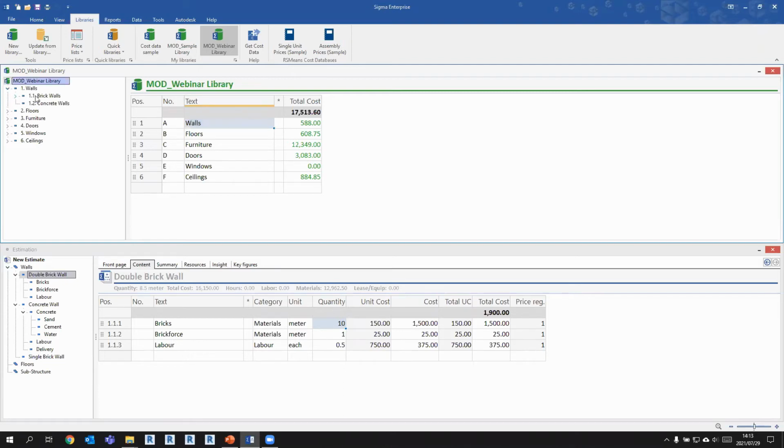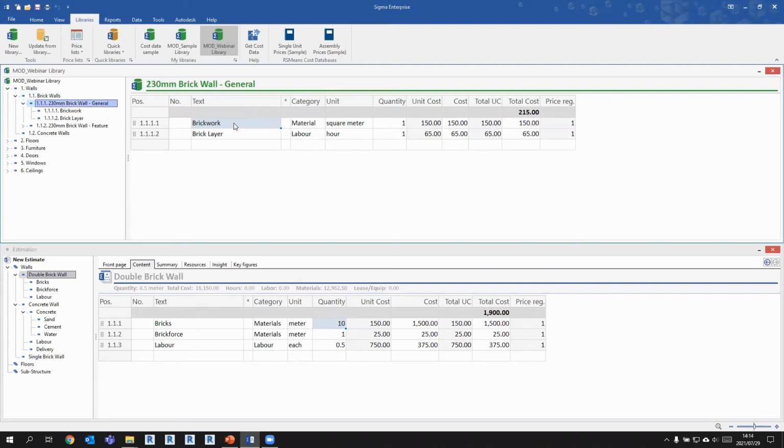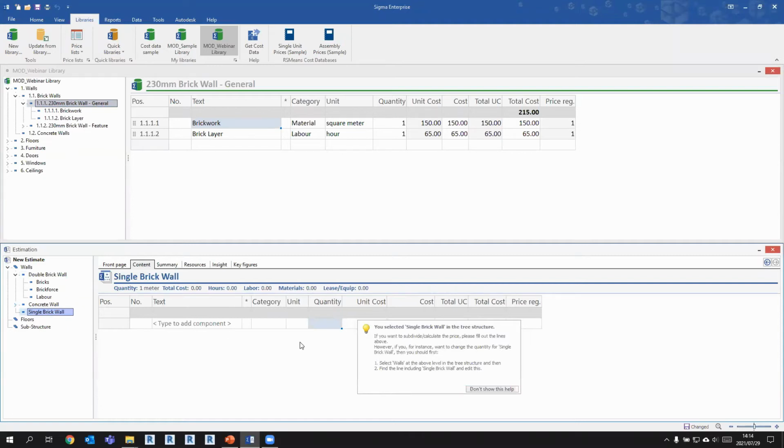So again, if I look at my walls, I've got a brick wall here. If I go in there, I've got a general one and a feature one, and there's some costs already involved. And if I go deep down, I can see there's a brickwork, bricklayer, and the measurements, etc. So again, we see all this information.